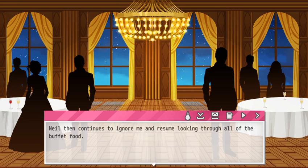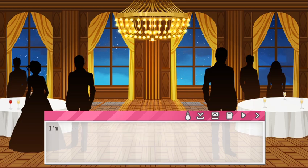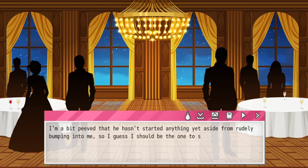Neil then continues to ignore me and resumes looking through all the buffet food. I chew on my lip and frown. Is that all he's going to do? He's not going to tease me? Not even a single word? I'm a bit peeved that he hasn't started anything yet aside from rudely bumping into me. So I guess I should be the one to start the battle of words.